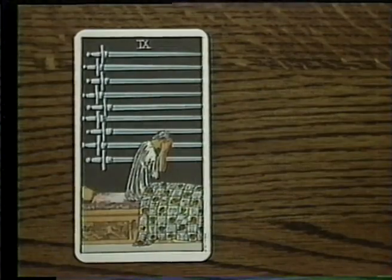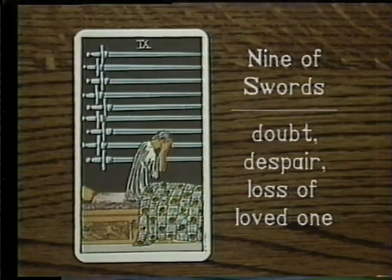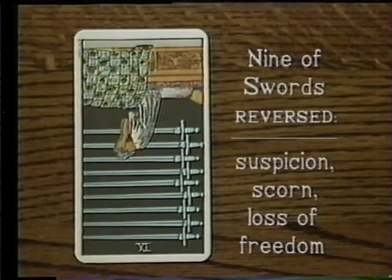On the Nine of Swords, a woman sits up in bed in the depths of despair. A debilitating doubt and depression are indicated, possibly caused by the death of a loved one. The reverse position forebodes suspicion, humiliation, and confinement.